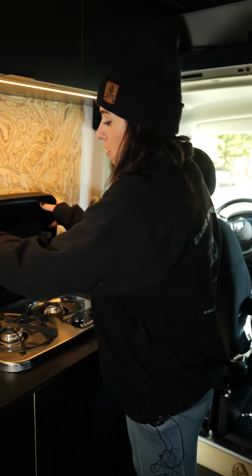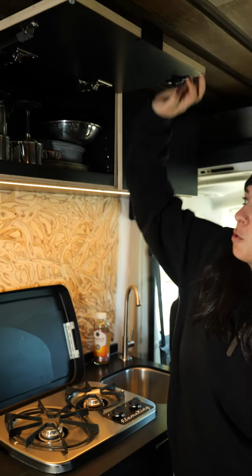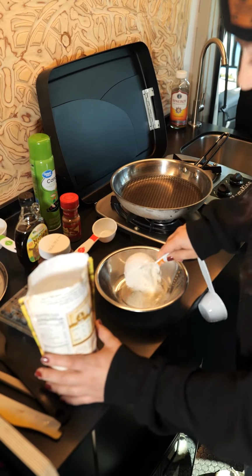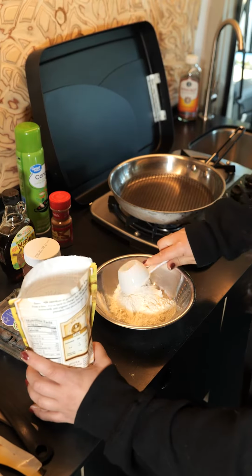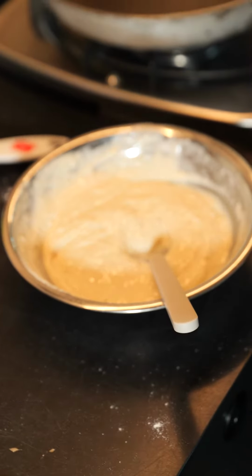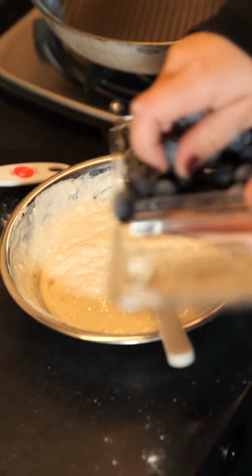Okay, let's cook. Sweet, so we have all of our ingredients. We have a beautiful stove directly in the van, and our vans are equipped with everything you'll need for cooking. The great thing about pancakes is they're completely customizable. You can add whatever you want, take away whatever you want.